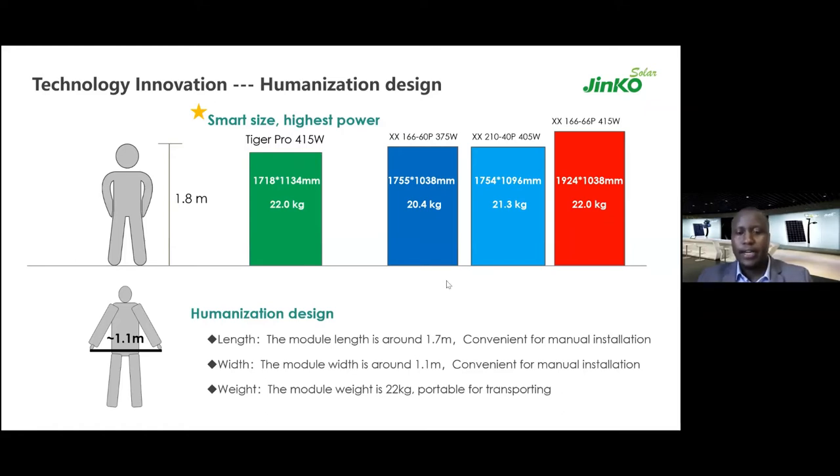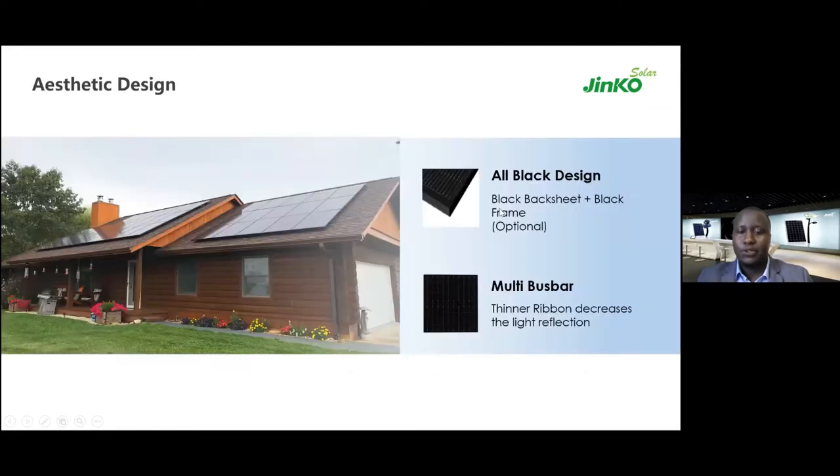And generally, we are not saying that we are the first one to come up with this kind of residential solution or other DG solutions, so we compare these particular modules with other existing modules in the industry. In this case, we have the Tiger Pro 54 cell module that is up to 415 watt peak. We also have other modules based on 166 millimeter wafer, that is 60 cell. And also we have others based on 210 up to 405, and also other 66 cell modules that we have in the industry.